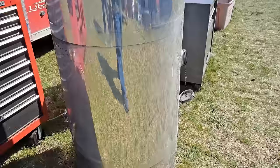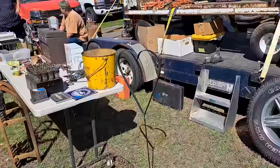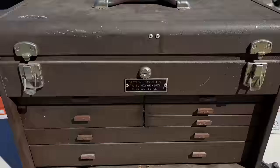And he's got a lot of tools here. Looks like an old airport baggage car there. This one had some cool stuff. This one here, a military guy had this toolbox here. See his tag on there, even got his social security number right on there.